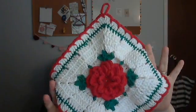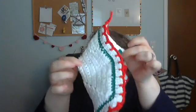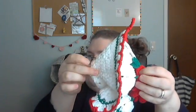So the way this is constructed, because it's double-sided, you make the flower in the middle. The instructions on the flower were really kind of unclear in one part. I figured it out, but I'm still thinking maybe I did it wrong. But anyway, I think it all worked out.